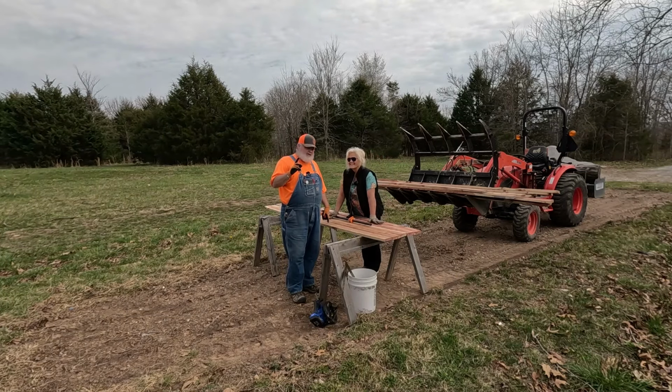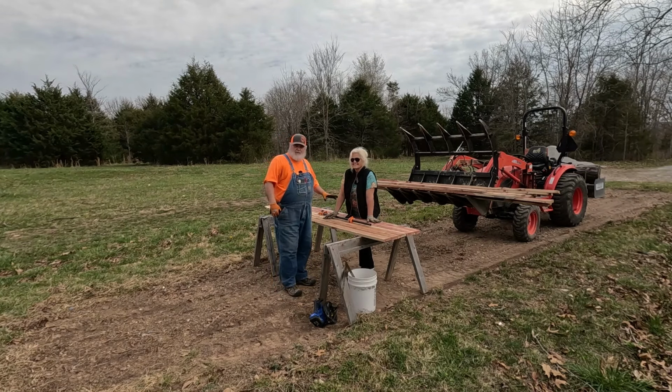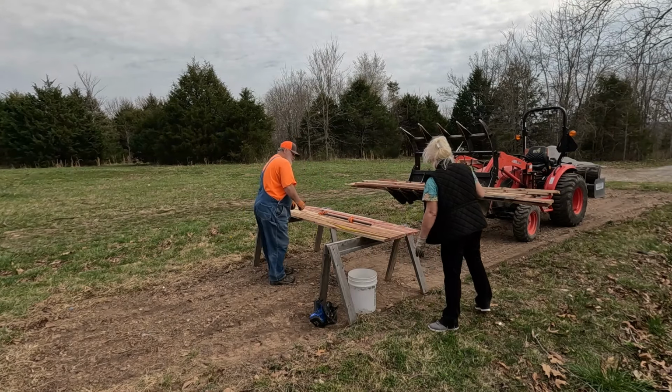Off camera, we had another discussion. We decided to make these 5 feet. The main reason, we're making these based on the logs that we had available. And so we can get this one made. And if we make it 5 feet, we have enough lumber to do the ends. Yeah. So there's 60 there.